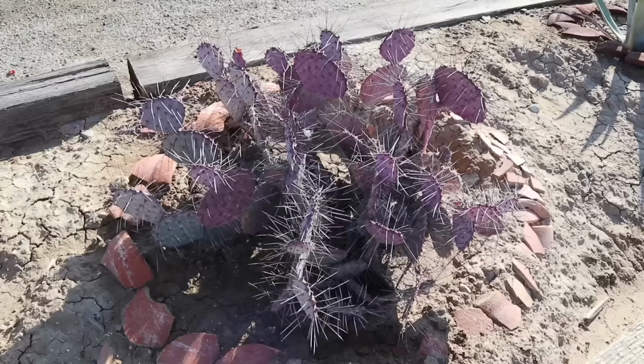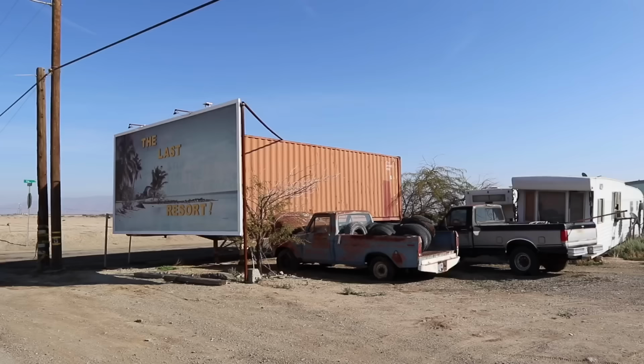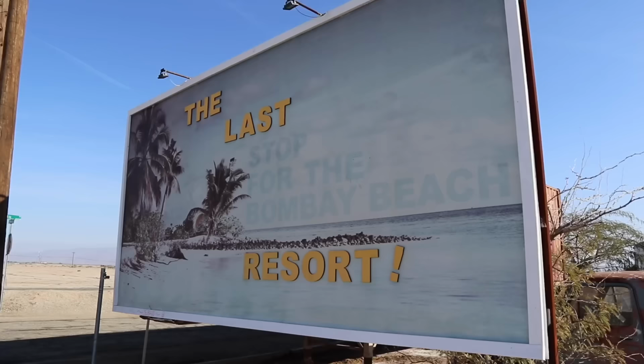This cactus has like a purplish hue to it, a purplish green hue. There's a cluster there, and then there's a singular one over here that's also purple hue-ish. The last resort stop for Bombay Beach. The second part is difficult to read the inscription. See it faintly there. The letters have been removed, but it's up there.